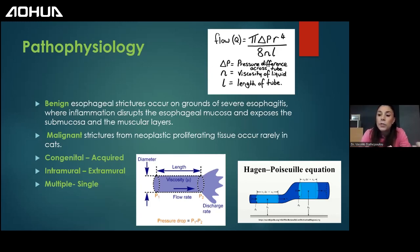There's also a distinction between congenital and acquired, intramural and extramural. Extramural strictures are from outside, like, for example, vascular ring anomalies, or sometimes enlarged lymph nodes in the lungs that are compressing the esophagus from outside. And beware of the last category, because most of the times we have one single stricture, but we can also have multiple strictures, especially in cats.